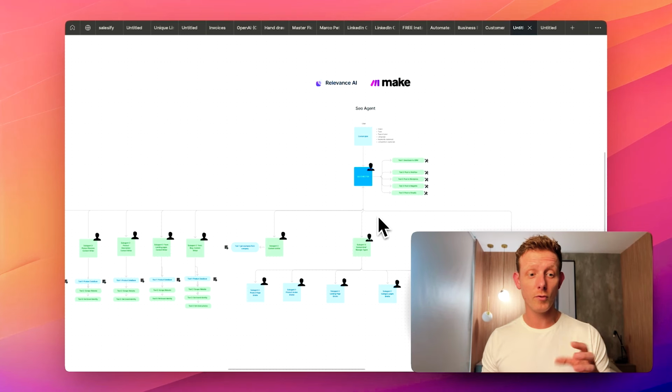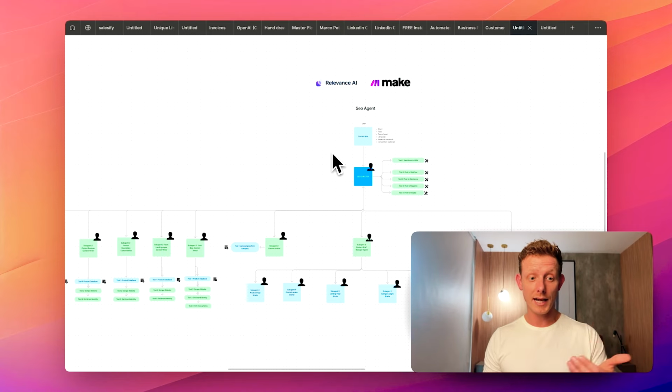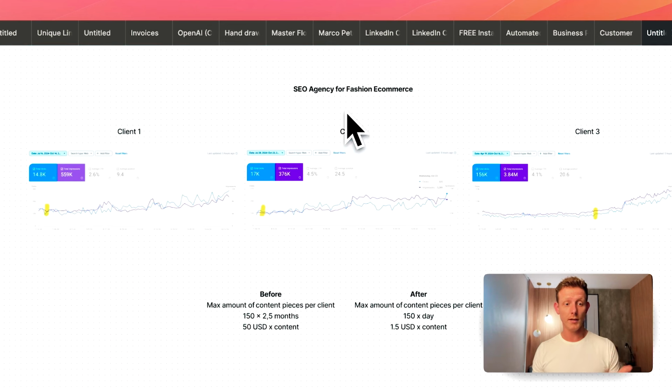Now, very quickly, before I show you a demo and a breakdown of the entire system, I want to give you a little bit more context on the client. Right. So the client was an SEO agency for fashion e-commerce brands. And actually, we built this system already for them a few months ago.